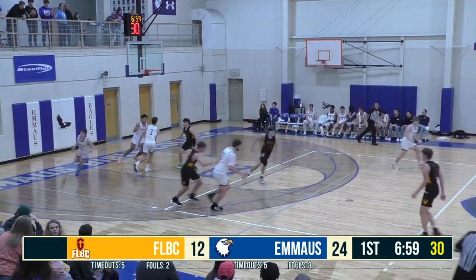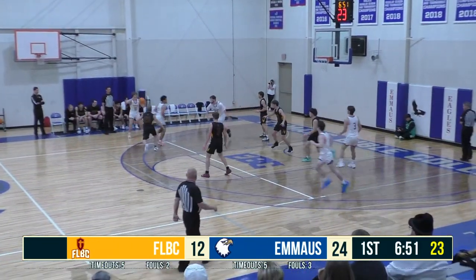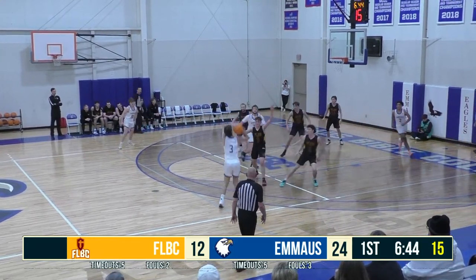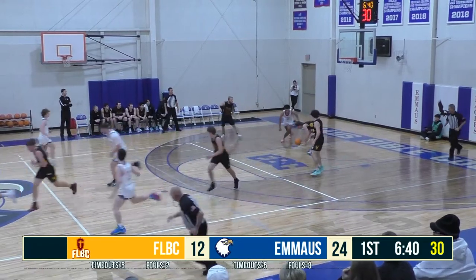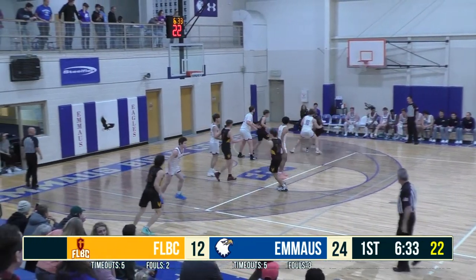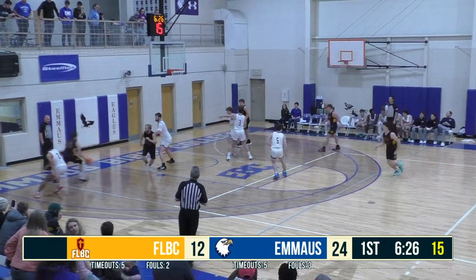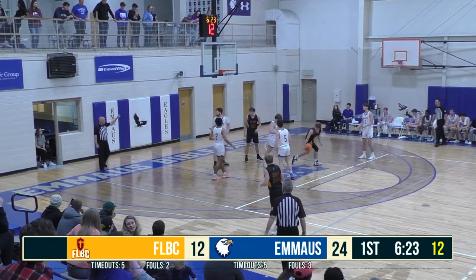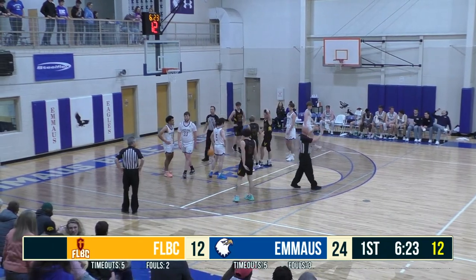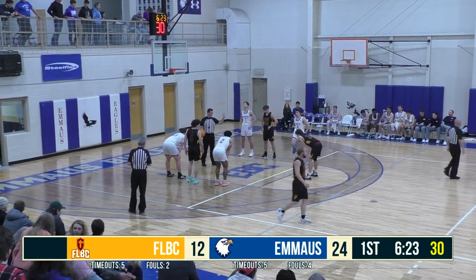Three is up, no good. Rebound by Emmaus. Moore pushes it up the left side. See if Moore can find Leslie here. That was the other Leslie they found. Not the Leslie you were thinking of, but his brother. Drive no good. Foul down here. I believe the foul is on number 10 for Emmaus. No, 33. Foul's on 33, Jacob Leslie. That's his first.